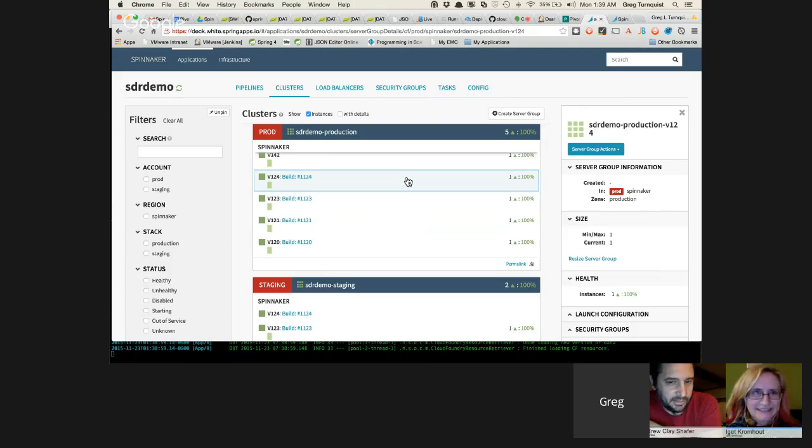Clear as software. So that's what we had. Version 124 somehow didn't make it in staging, but here we can see the same version 124 up here in our production cluster, if you will.